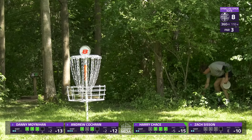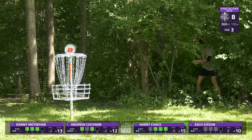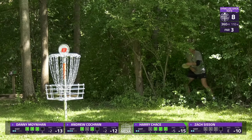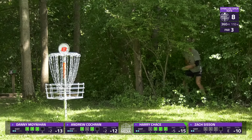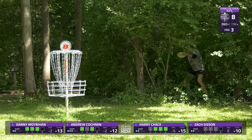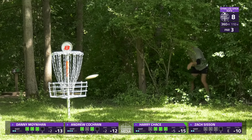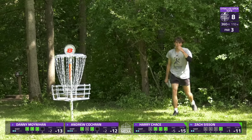Zach is going to move the forest a bit. All right. Yeah. It is legal if it's dead and unattached and behind his lie, which definitely some of that had to be behind his lie with how big that branch ended up being. Yeah. Give him the benefit of the doubt. So he's left with this putt for the birdie and just sneaks it over.